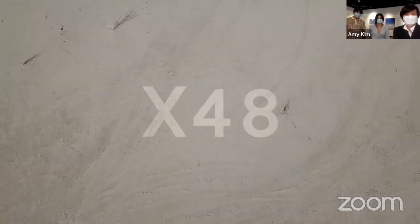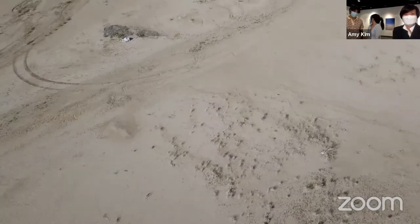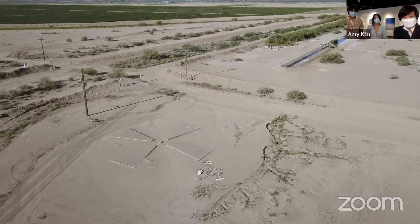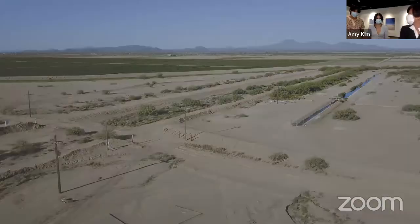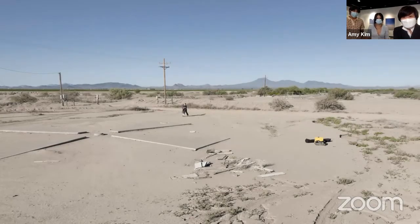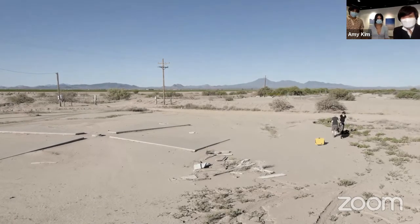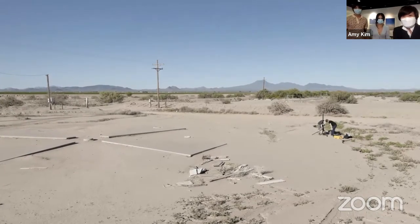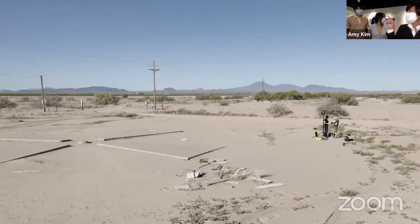So we're going to try to just let you watch mostly, but I do want to talk through what you're seeing. This is some drone footage for context for this particular site, X48. And then this is a time lapse of us actually making the original photographs. Of course we're looking for the right vantage point, figuring out where we want to position our camera. We always position the camera the same distance from the center, although at different angles off of the center.